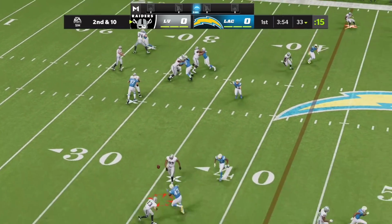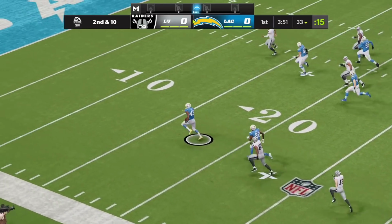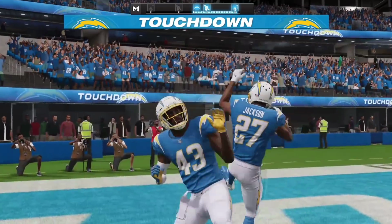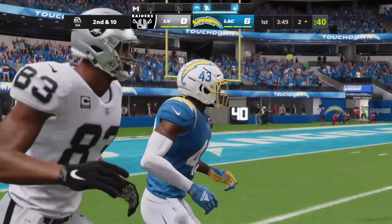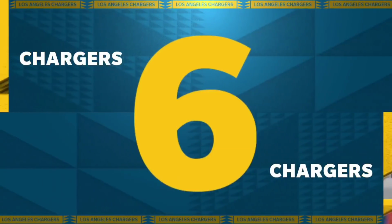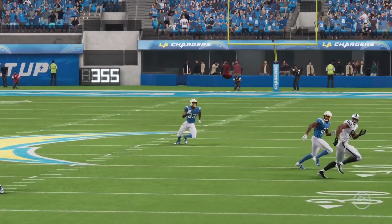Working from the gun, it's Carr. Oh, that's into a double team, and it's intercepted. Picked off by Michael Davis. And he brings this one back. It's a pick six and a Charger TD. It goes without saying, but I'm going to say it anyway. That's a ball he would like to have back, and it lands right in the lap of the defender from there. He doesn't have very far to go before he gets to the end zone, and he got there in a hurry.